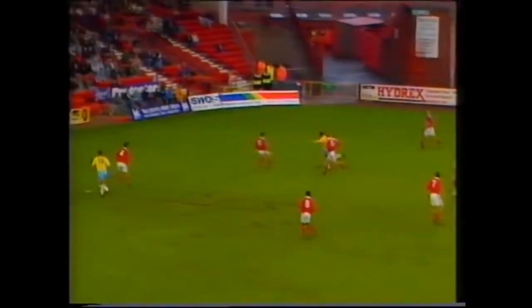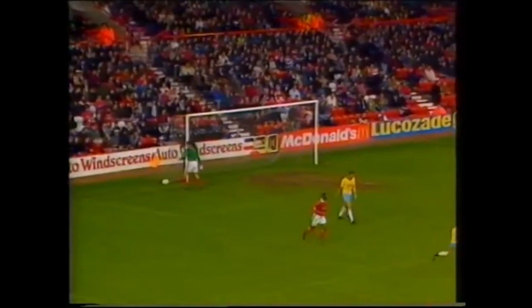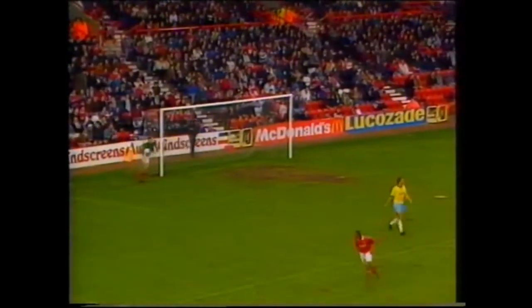Scott working hard. Beecham. Fjortoft in space. Little chip over the keeper. Fjortoft has so much time and so much skill, and we've seen him score from those sort of positions before. It's just such vision. Great vision. Just managed to get away from his defender. He's turned. He's seen where Kite is. He's tried a little dink.